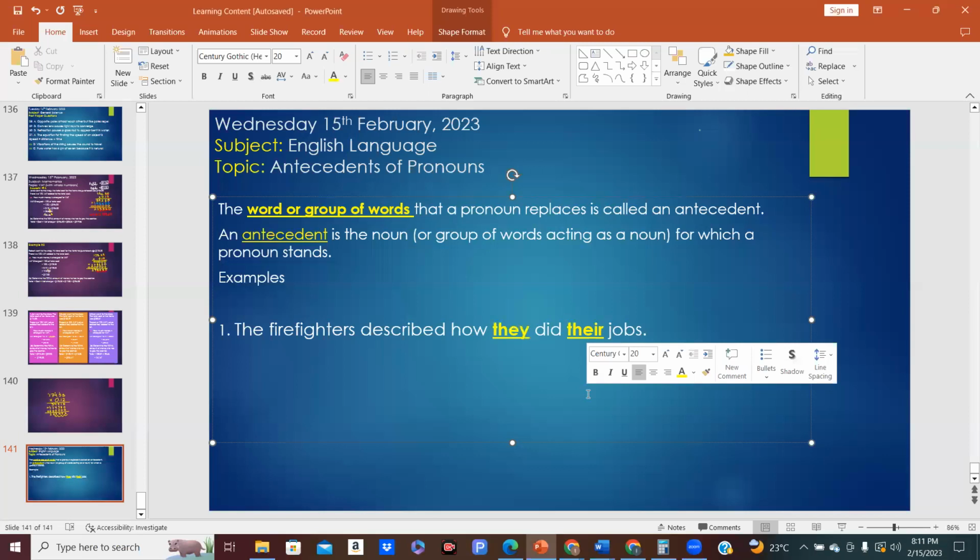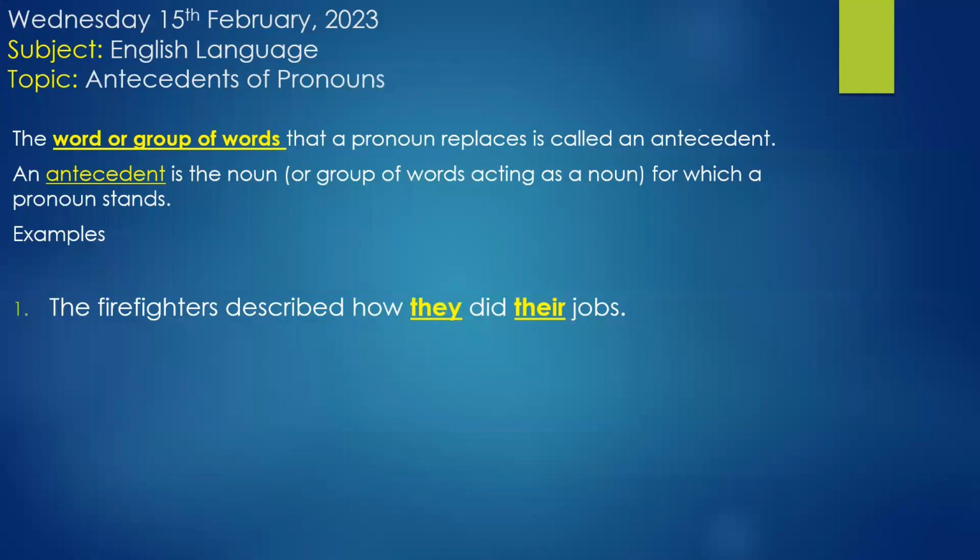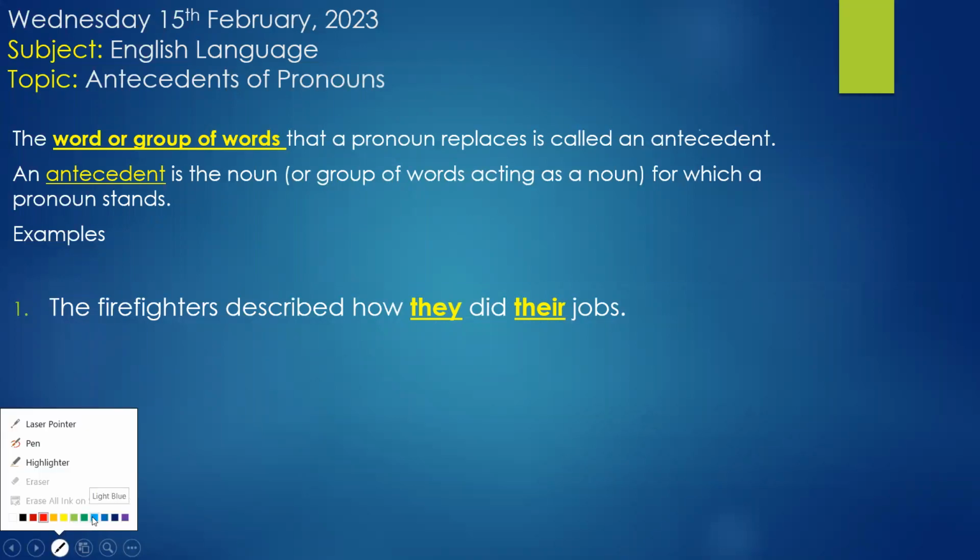Okay, good. Now these pronouns are going to replace the noun, which we call the antecedent. So tell me, what noun does they and their replace? So we have the sentence, the firefighters describe how they did their jobs. And we have the pronouns they and their. What noun in the sentence does this pronoun replace? Oh, the firefighters. Firefighters, very good.